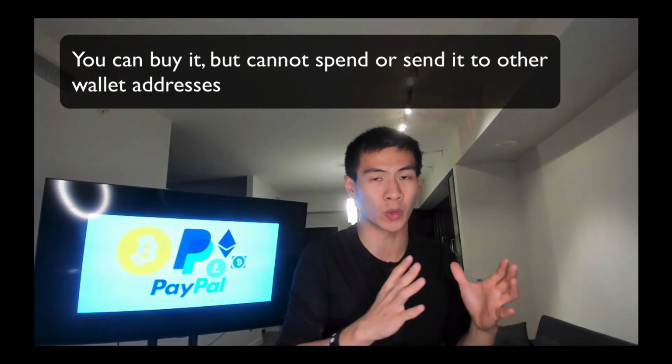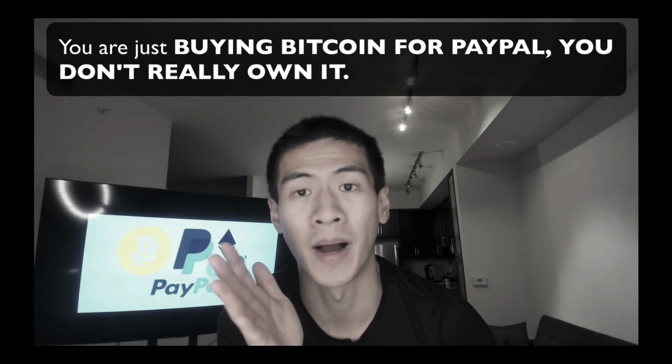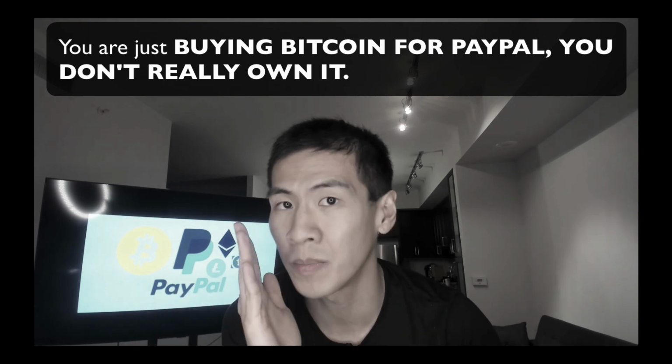And when you buy a Bitcoin on PayPal, you can't actually spend it because the spending feature is coming out in Q1 2021, I believe. So the Bitcoin that you buy on PayPal just stays there on PayPal. You can't send it anywhere. You can't spend it. Literally what you're doing is you're just giving PayPal your money for them to buy Bitcoin that you do not control. And we'll talk about that in a little bit.